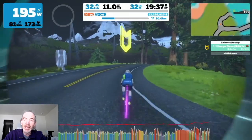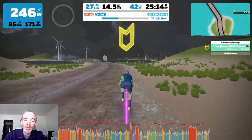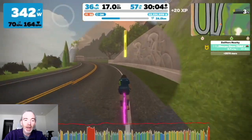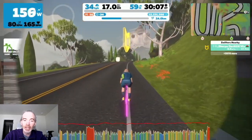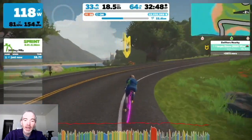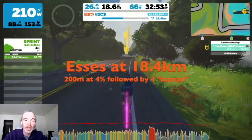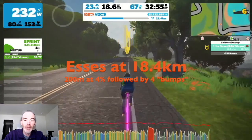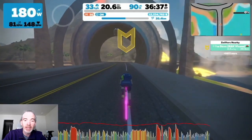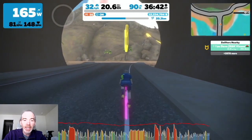From there, we're going to head into the tunnels and then up that hill at the end of the tunnels to some gravel. From the gravel, we're going to go to a little bit of a false flat that heads up that hill, tightens all the way to the top, then down the other side around the Italian village to the S's. And the S's themselves, just to remind you, are a 200 meter hill to start with at 4%, and then 4 little bumps that come after that. You'll hit that right around 18.4 kilometers before we head towards the volcano for the biggest climb of the ride.